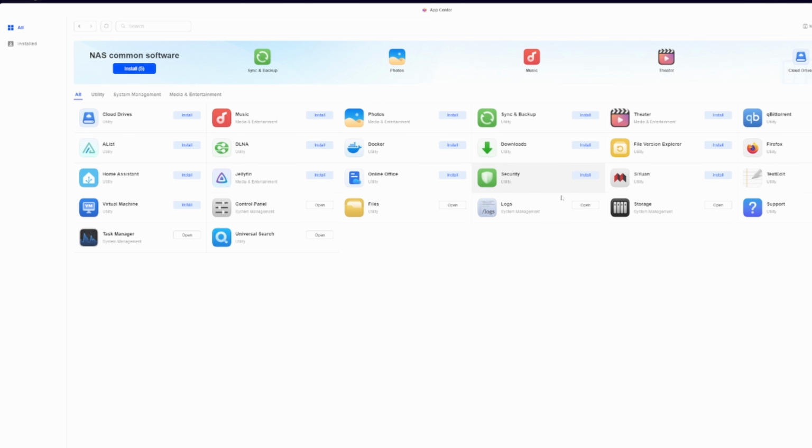Yeah. Download, security logs, storage, Cyan, no idea what that is, file version explorer, theatre, watching your movies and things like that, I'm guessing, Firefox, text edit support, qBittorrent even.